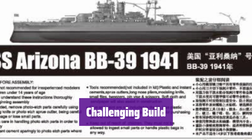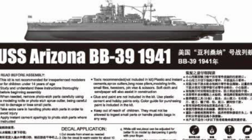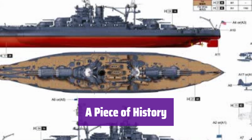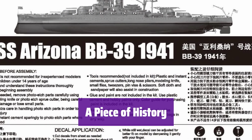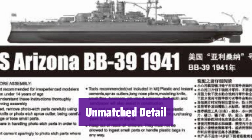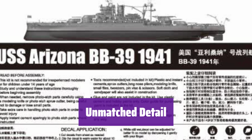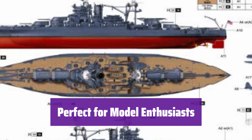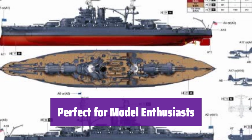This kit is perfect for experienced modelers who enjoy a challenge. It will test your skills and patience. Recreate this iconic battleship and remember the brave sailors who served aboard her. It's a stunning addition to any collection. It boasts incredible detail, from the intricate deck structures to the powerful weaponry. You'll be proud to display it. If you're passionate about naval history and model building, this is the perfect kit for you.